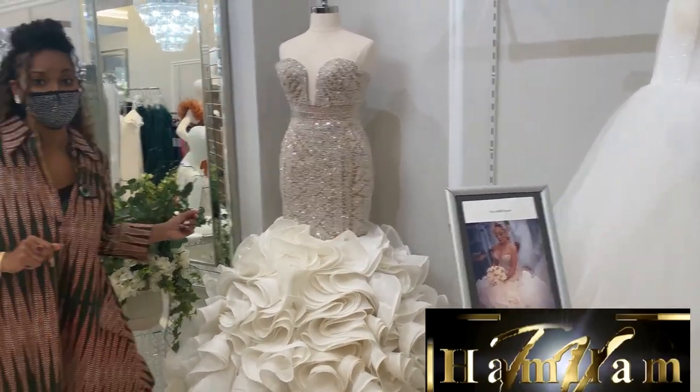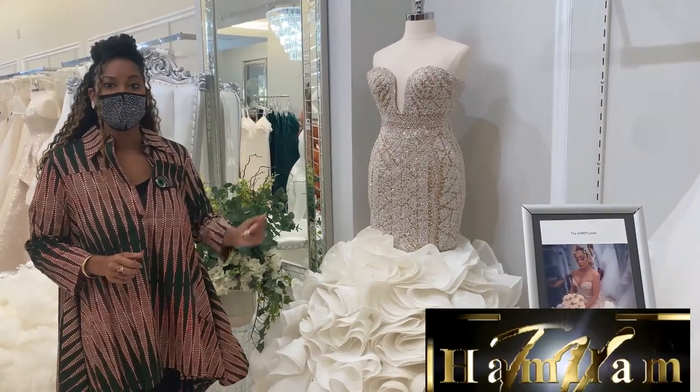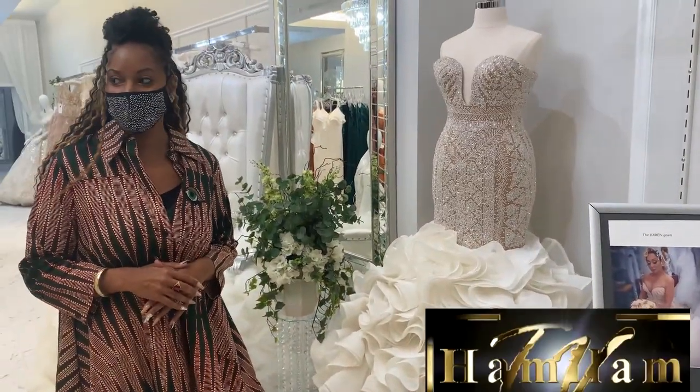If you all have watched The Housewives of Potomac, this was the gown that she actually was wearing on that particular show, and there she is, looking beautiful as Karen does.